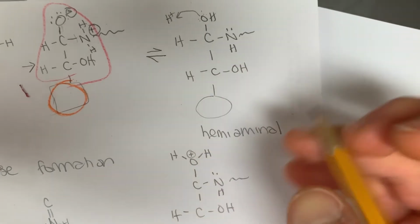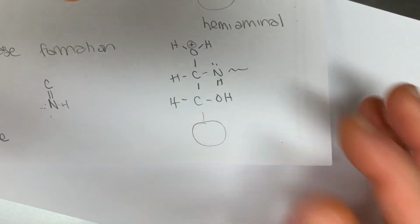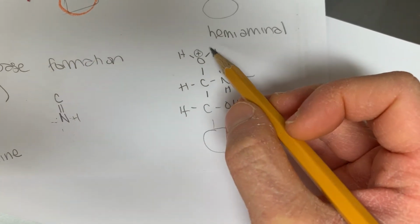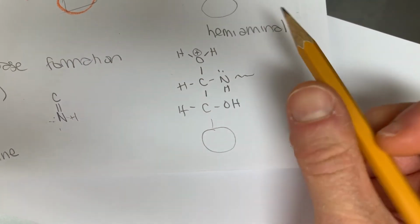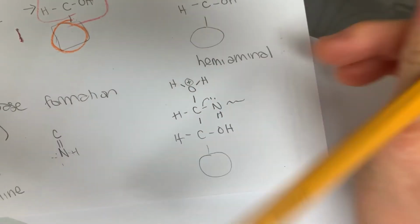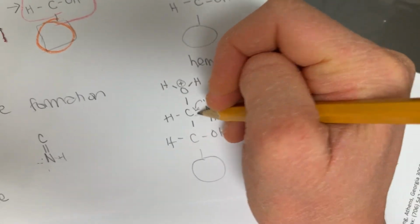This is a positive charge now, and okay, there we go. So now we have this chart. This is now a good leaving group, and so this can leave as water. What's going to happen is this lone pair of nitrogen is going to add back to this double bonded carbon, making a double bond with this carbon.